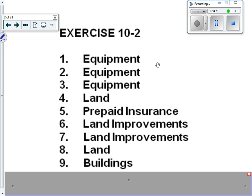Exercise 10-3. On March 1st, Westmoreland Company acquired real estate on which it planned to construct a small office building. Can we assume that they bought land to build a building? They paid $75,000 in cash. There was an old warehouse on the property that was razed. What does that mean? Demoed at a cost of $8,600, but we sold $1,700 worth of stuff.